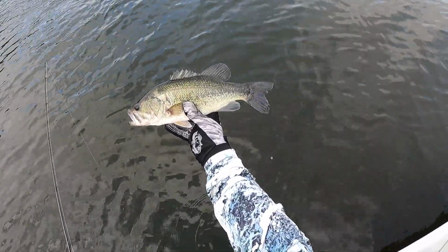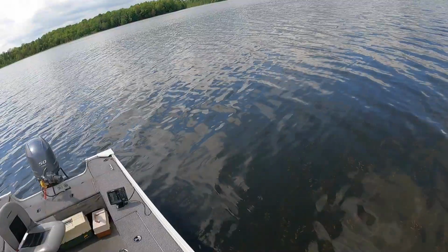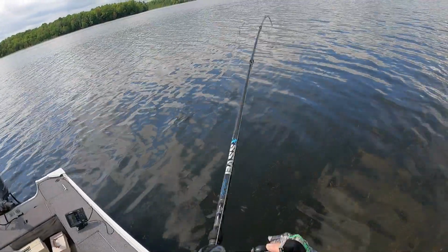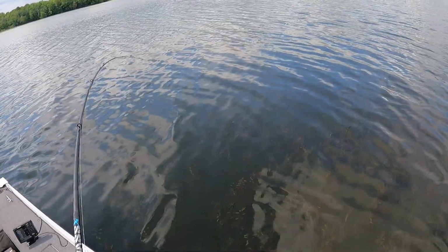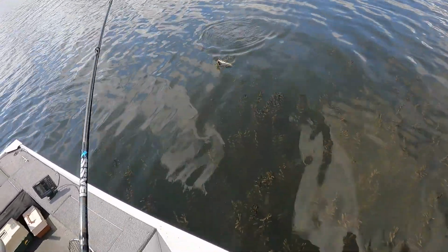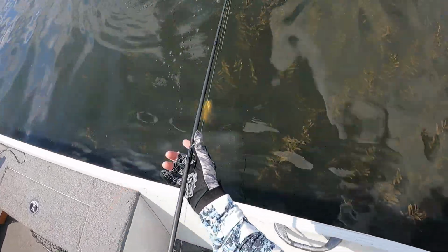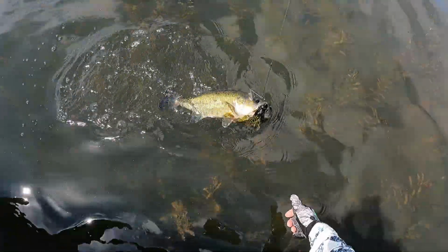I'll say about 14 inches. What do I have on here? A bass or a northern? It's a bass. Good size bass.